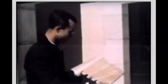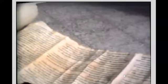You could see how they received the scrolls. They can roll them and unroll them as they please. Luckily for us, the scholars over there had a video camera, which was very rare at that time. And it will roll that up as well.